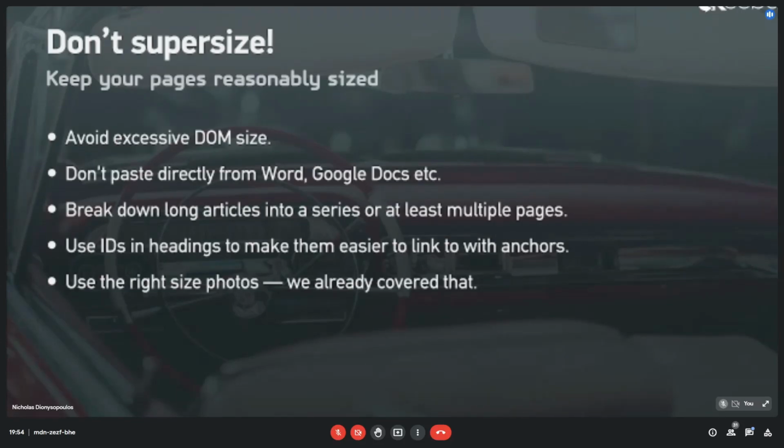And as we already said, use the right size photos and images.